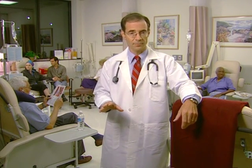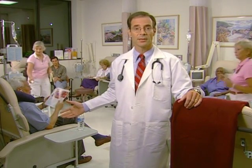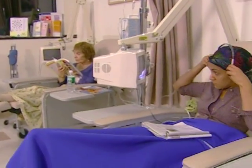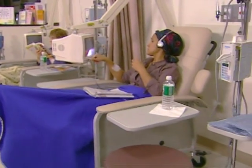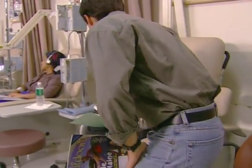Once everything is ready, you'll be brought to a comfortable chair, like this one, for your treatment. Other patients in the center may be undergoing infusions in the same room with you. There may be a visitor's chair available, so a friend can keep you company during your treatment.